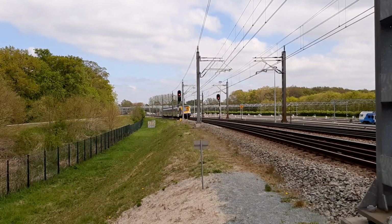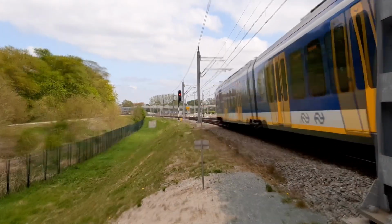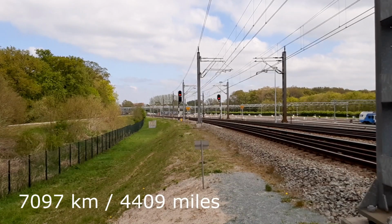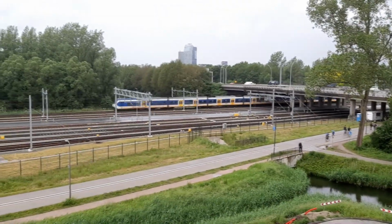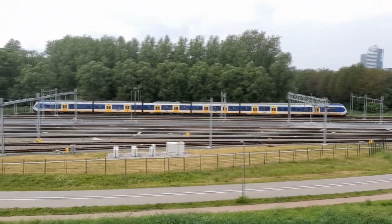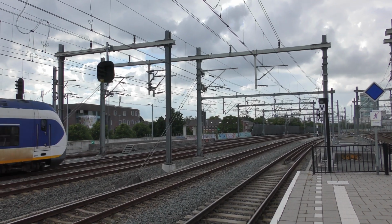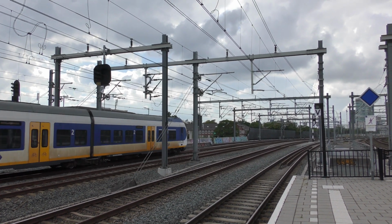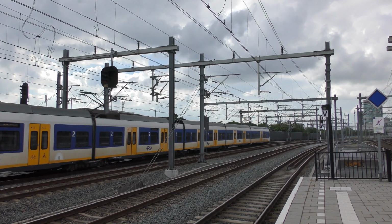The network has a total length of 3075 kilometers and a total length of tracks of 7097 kilometers. This big difference is due to the fact that 3/4 of the network is multi-track. On some stretches, such as between Amsterdam and Schiphol and Amsterdam and Utrecht, it is even quadruple track. Furthermore, 3/4 of the network has been electrified. Most of these overhead wires have a voltage of 1500 volts DC.